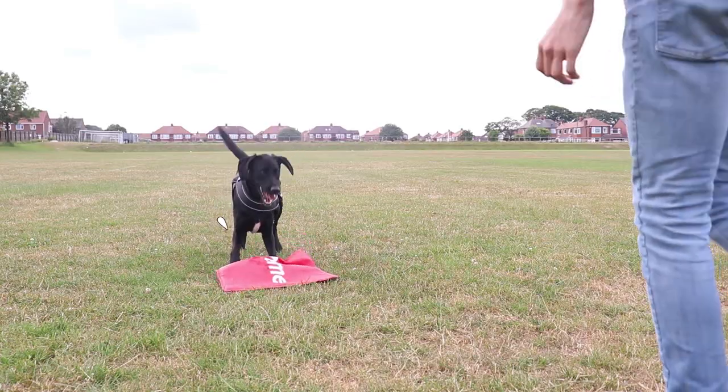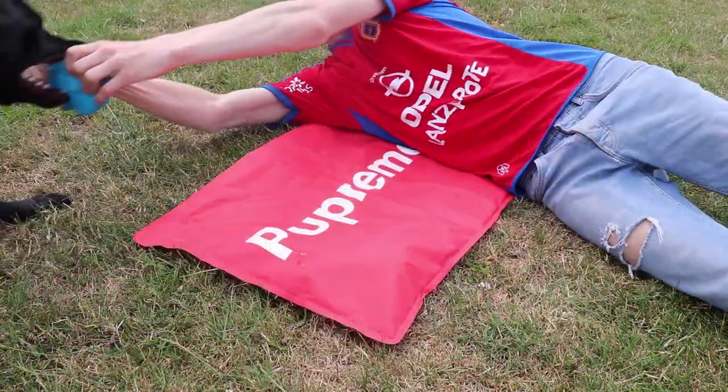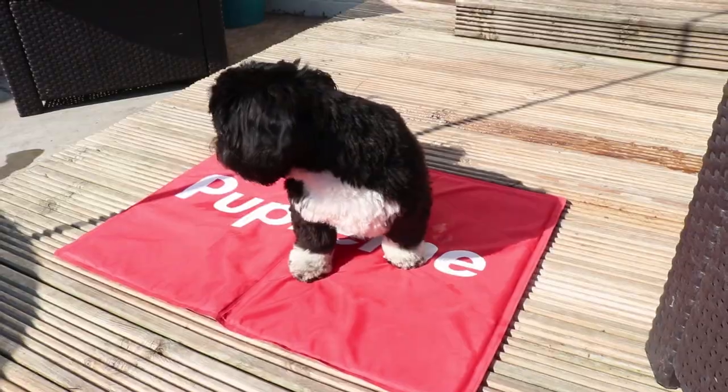We've had this about 3 weeks now and it's been used every single day. It is absolutely boiling here in the UK at the moment, so it is amazing. Big bonus points here for that one. Really, really good. If you want as well, you can also pop it in your dog's bed, and at least if it's hot at night time, they can also cool in the bed with one of these on.